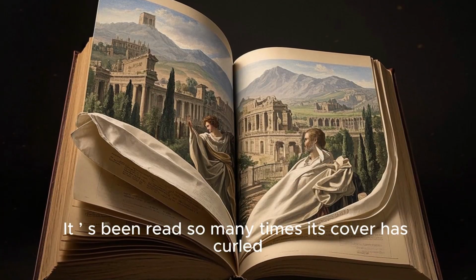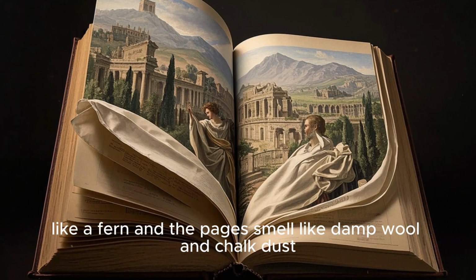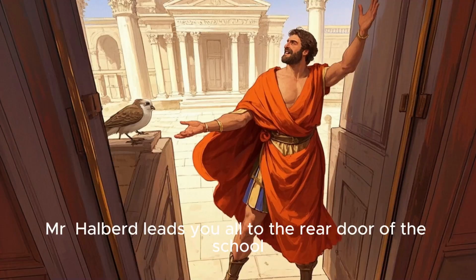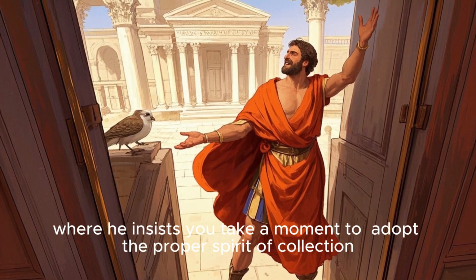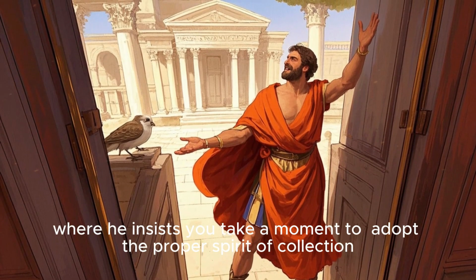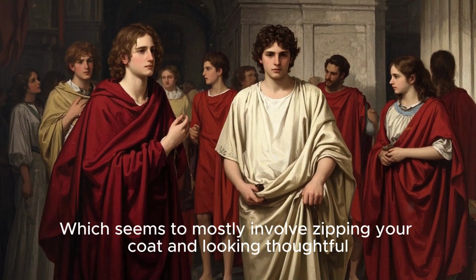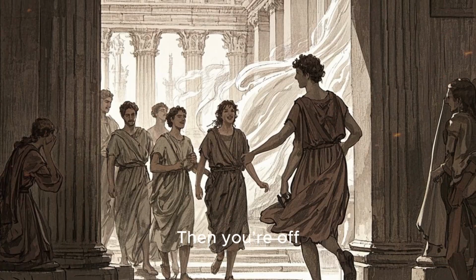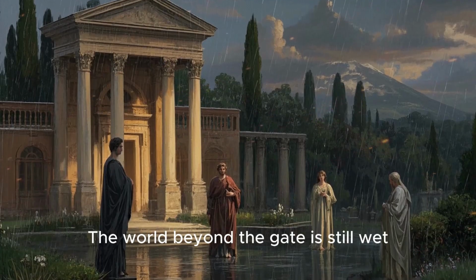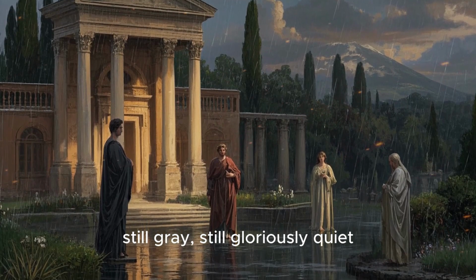It has been read so many times its cover has curled like a fern, and the pages smell like damp wool and chalk dust. Mr. Halbert leads you all to the rear door of the school, where he insists you take a moment to adopt the proper spirit of collection, which seems to mostly involve buttoning your coat and looking thoughtful. Then you're off. The world beyond the gate is still wet, still gray, still gloriously quiet.